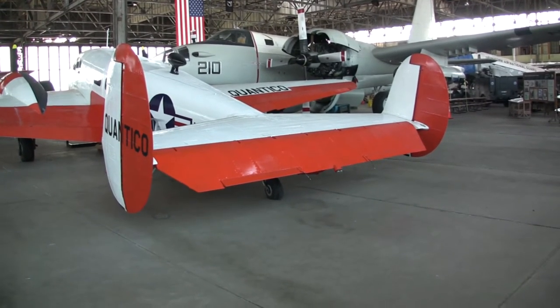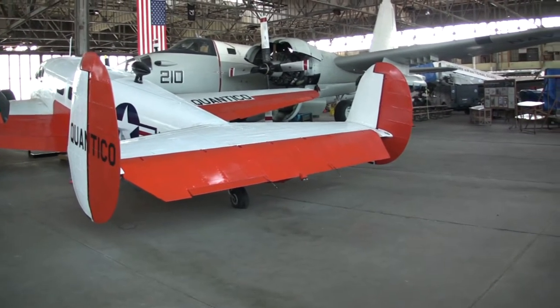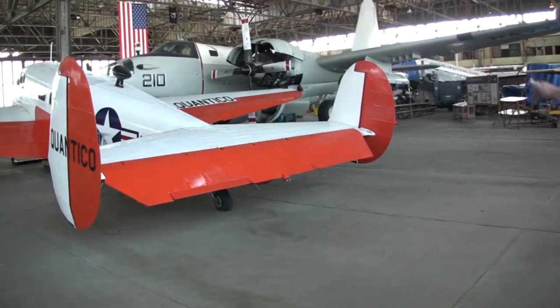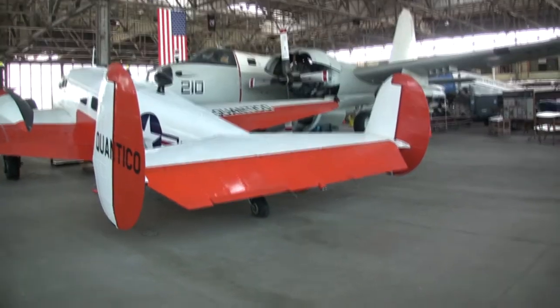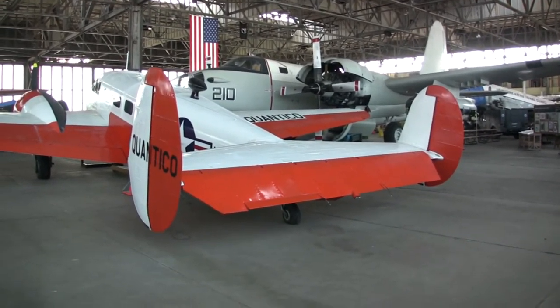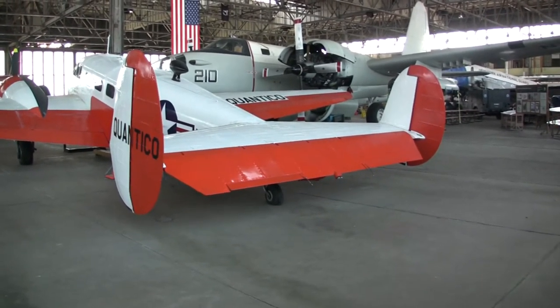Yeah, the tail piece is unusual. It doesn't have that big vertical member. No, I guess it has the twin, okay, yeah. Interesting design. They don't really make this design anymore, do they? No, most planes today have the single vertical.